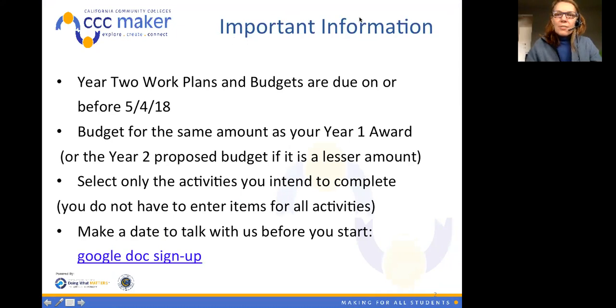So first things first, things to remember. The work plan and budget documents are due on the 4th of May, and at that point Salomon and I will look them over and we'll be reviewing them in the order in which we receive them. If we have any questions or concerns, we'll get back to you and suggest modifications, etc. And then we aim to approve those within a 2-week period. So by about mid-May, they should be all approved. And at that point, you will be eligible to continue invoicing for expenditures in quarter 5 through 8.